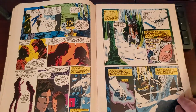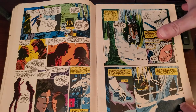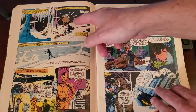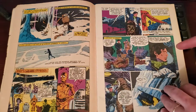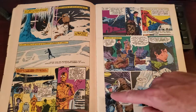There's Luke hanging upside down in the Wampa's cave, trying to force pull the saber, and he cuts himself free, and then whop, he swings at the Wampa, and he escapes, and he's wandering in the snow. It goes on, and I guess Han's going to go look for him. Still has the blue coat on.